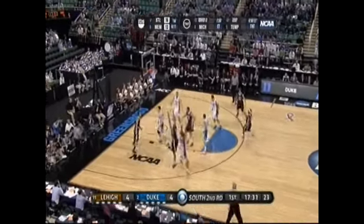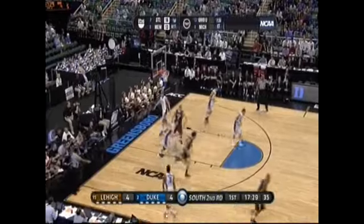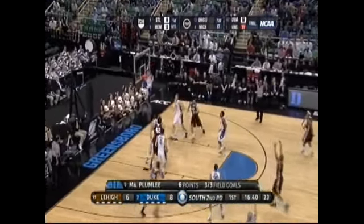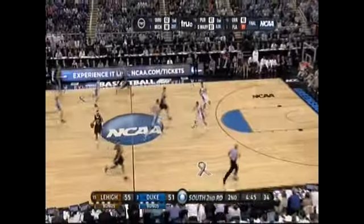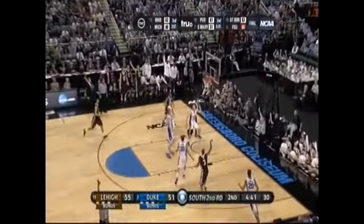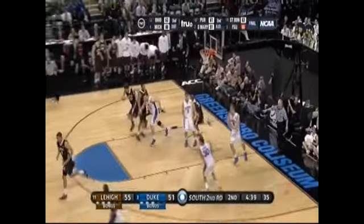Comes off a curl, nice kick, and hits. That time the foot kicked out and he hits it. So that may be just a little bit of his shooting motion. But we watch 10 shots here. He only makes 3 of them. And they're pretty good looks.